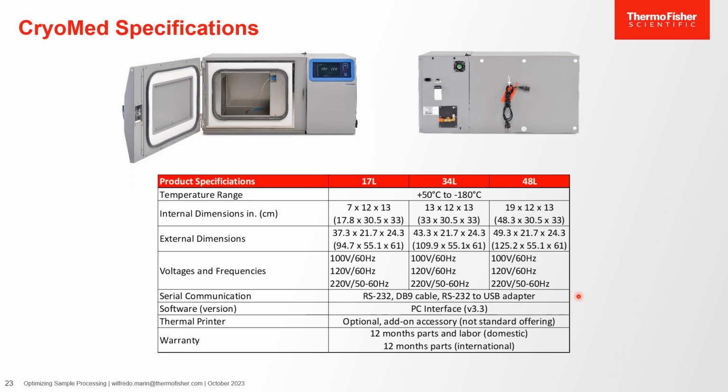Again, we're sort of encouraging the UI being the main use, and complementing that with the Wi-Fi because of those two capabilities and the compliance to 21 CFR. And of course, there's a terrific warranty on this because, again, we're confident that the unit is going to be well supported for several years to come.